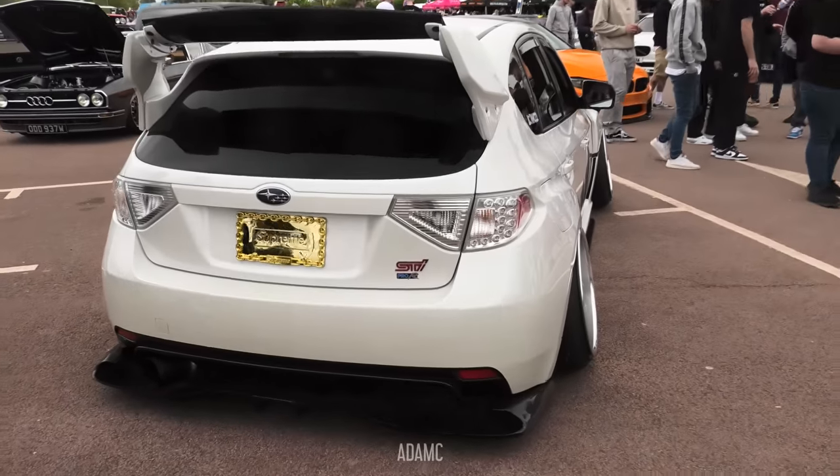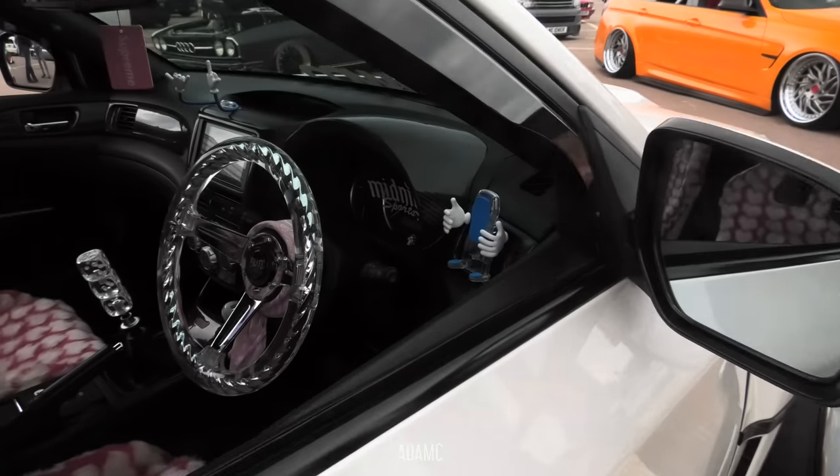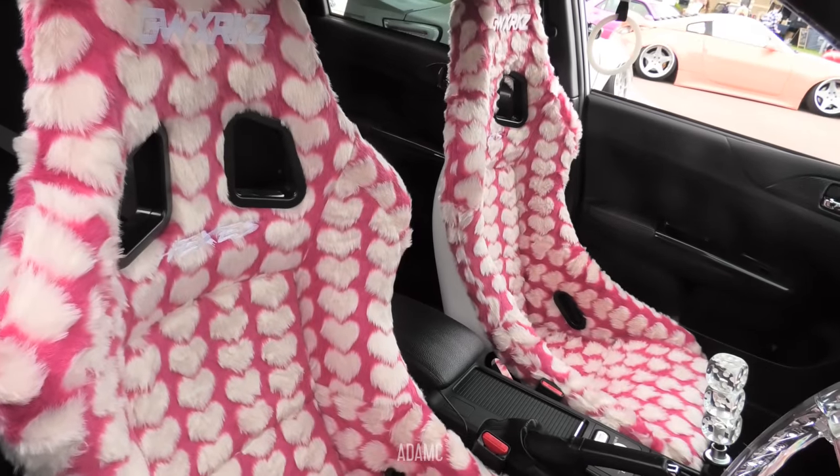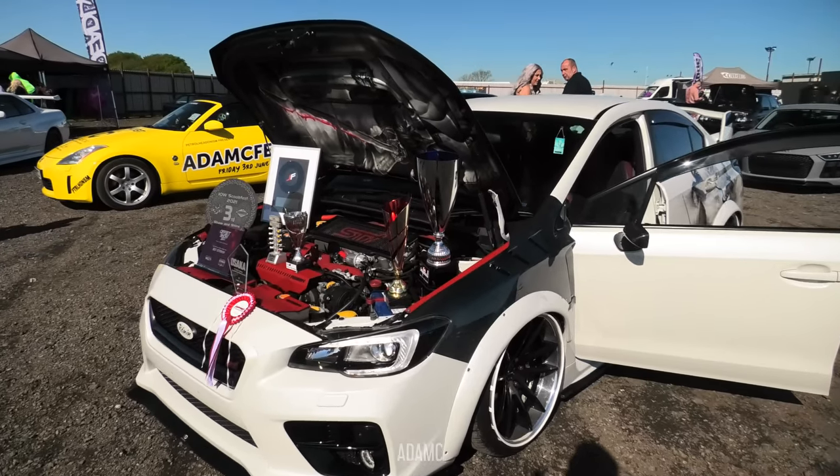Let's take a look at this Subaru with its camber and the golden supreme number plate brackets. Inside, it has fluffy pink seats. Well, no, white hearts on a fluffy pink seat. This Subaru is hoping to win even more awards today.